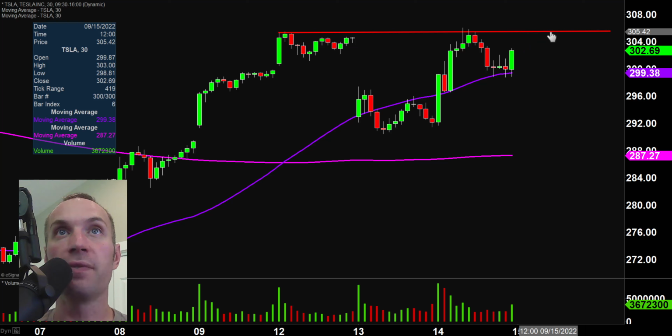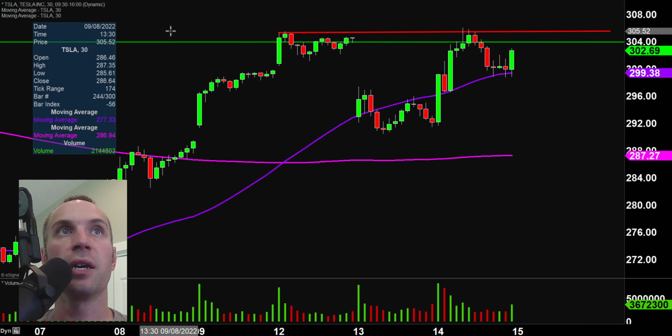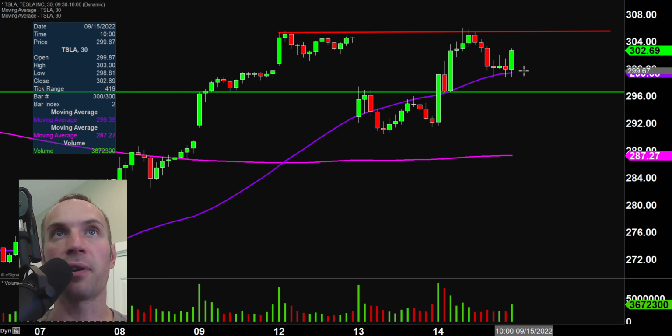So 305 is certainly a very watched level moving forward, just because it's got the track record of being a very stubborn level, including today. So keep an eye on that. If you like to play more so pullbacks, then an interesting pullback level here on Tesla is going to be right down there around the 296 mark. But overall, very, very interesting day. Good, solid last 30 minutes. So let's see if that can carry the price up there to that 305.50 mark and get the break.